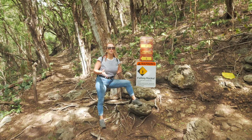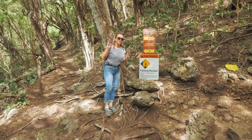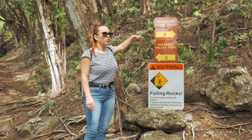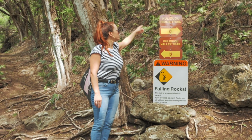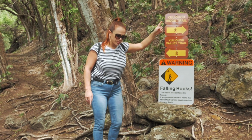Remember I told you Kuliouou Trail is a loop trail, so you can get there by two routes. One goes through the valley and all the way up through the ridge, or you can go right away to the ridge. So we're taking the trail up to the ridge.